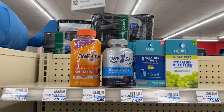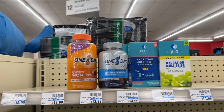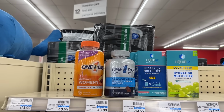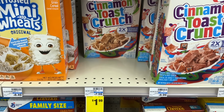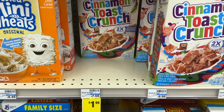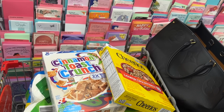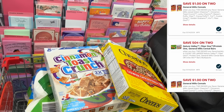So that'll bring you down to $25.73. And I think that $8 digital will also come off as well. So that'll leave you to pay out $17.73 for these 2 and then get back 10, making both of these just $7.73. Next items we're grabbing are 2 more of the General Mills cereal. These are still $1.99. We have a brand new digital that popped up that'll give us $2 in savings, since both of these coupons will apply to these 2 boxes, leaving us to pay just 99 cents each at the register.